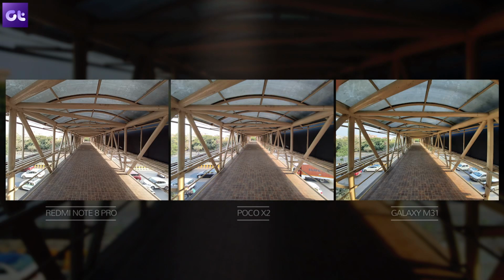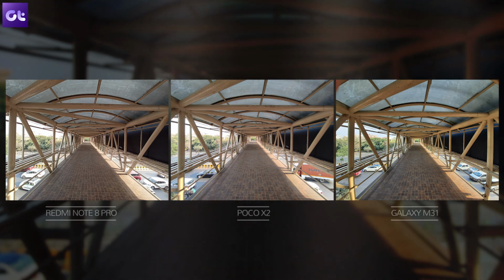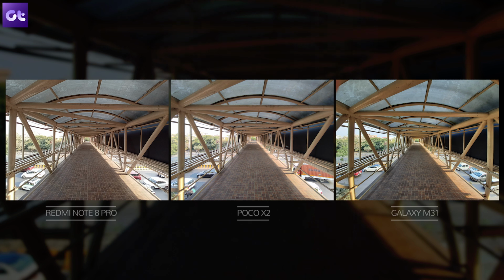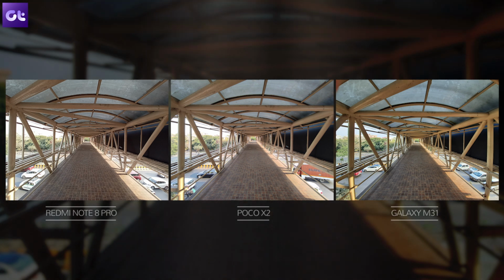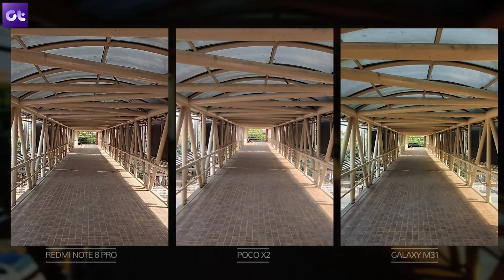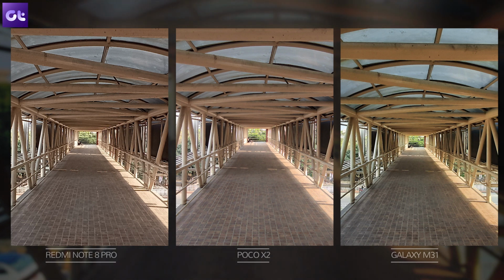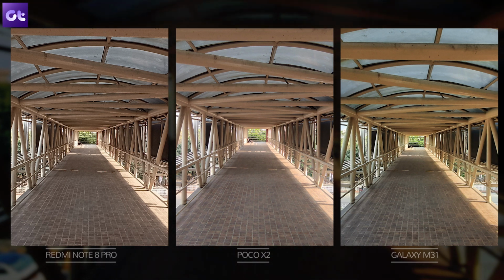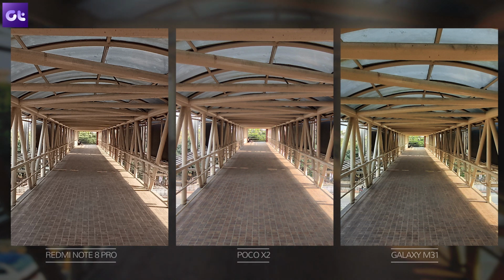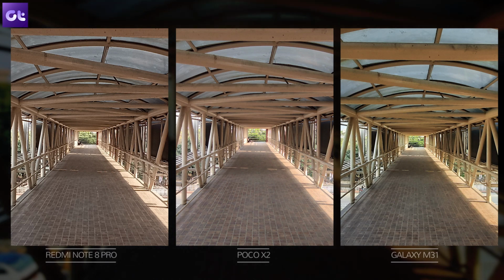Moving on to ultra-wide shots, the first thing to note is that Samsung's cameras are just too darn wide. However, the lens correction here does not seem to be that effective. So there's that. Now, when you do pixel peep a bit, you'll notice that both the Note 8 Pro and the M31 do a bit of oversharpening, though at least on Samsung's, well, it is still quite controlled. Poco exhibits a lot softer image, and honestly, I'll just have to give this round to the Samsung M31.